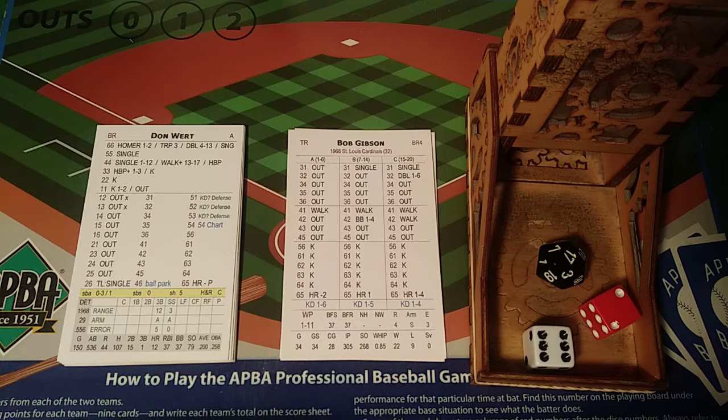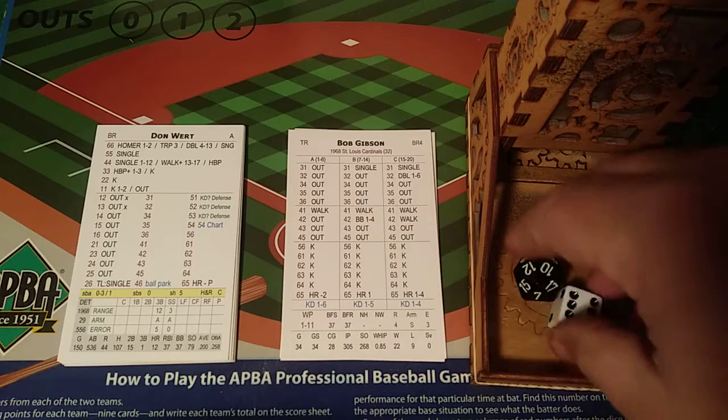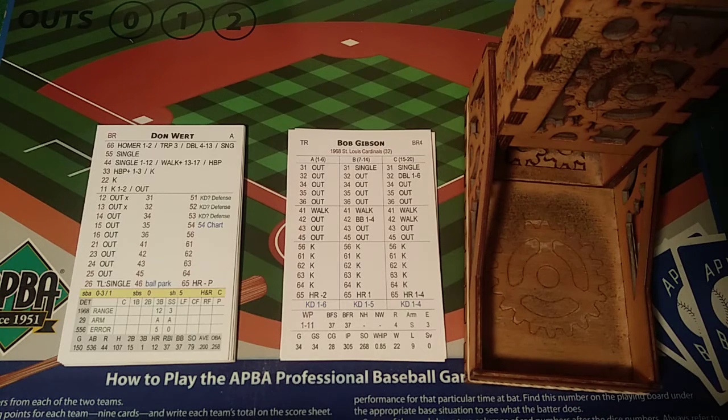All right, guys. Picking it up after a little bit of a different setup, and I didn't have enough storage on my phone. Again, it's a learning process, so we're just going to start it back off at the top of the third with the Tigers up and Don Wirt facing Bob Gibson.